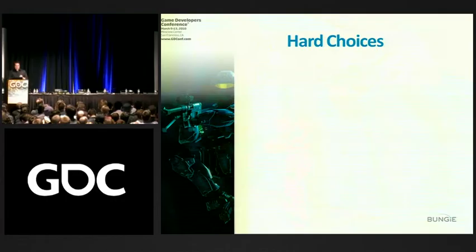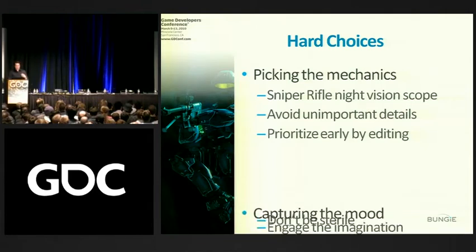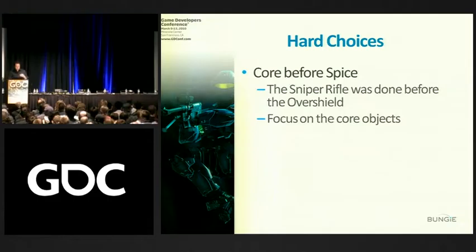Hard choices about a paper design. Picking the right mechanics. We left off the sniper rifle night vision scope in this paper design because it just wasn't that important to become the right mechanic. You want to capture the mood, so engage the animation, the imagination. Don't use sterile language. You want to focus on your core before your spice. Sniper rifle was done before the overshield.